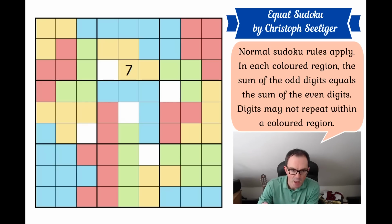Now, I have done a training puzzle. This is an equal Sudoku, by the way, so I'll tell you the rules in a second. I've done a training puzzle, so I can understand a bit now why people struggled with this. It has a lot of interesting logic that just doesn't come up in normal Sudoku.